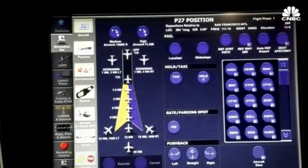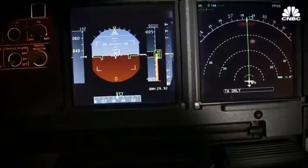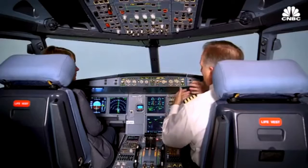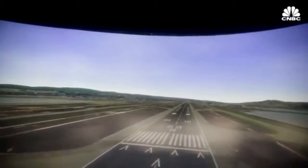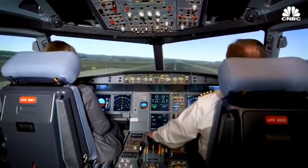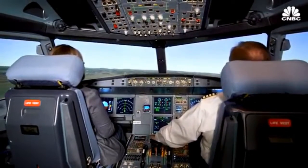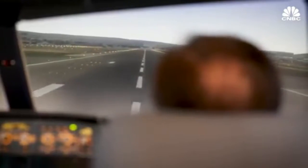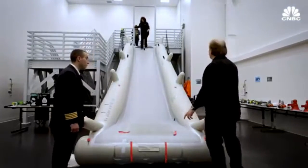The simulator tests pilots on everything from engine failure to bad storms to bird strikes. United wouldn't show us what it looks like when you crash in the simulator, but the pilots practice these emergency scenarios every 9 months. The good thing is we're not doing those types of things in the real world all the time, but we want to make sure our crews are ready to deal with anything. When I tried landing us at SFO, it was clear that I am not a pilot. Pull back a little bit. 10. That was my fault. Flying the simulator was a lot harder than I thought it would be, and much more realistic. But the center isn't just for pilots.